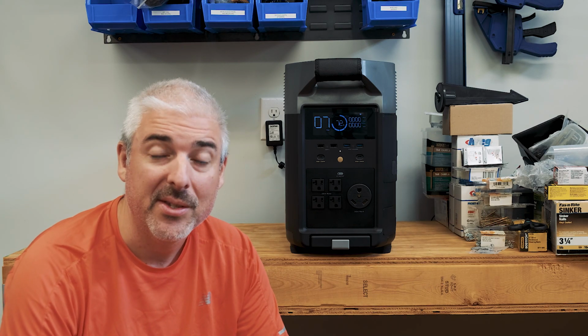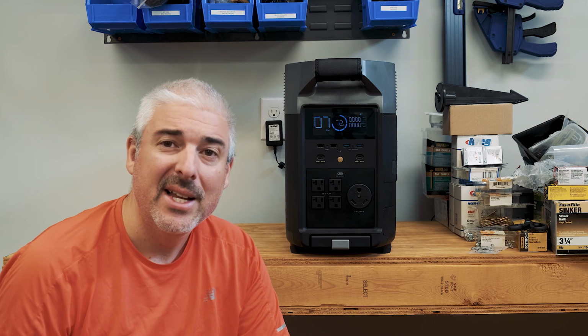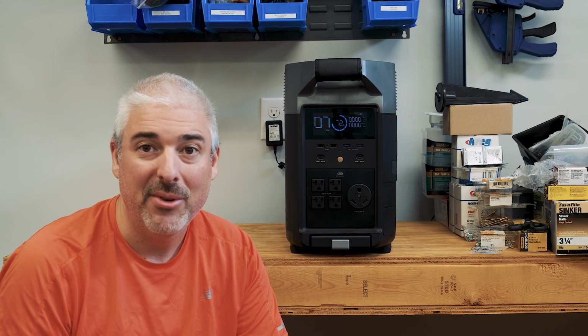So I'm pretty excited about this unit, primarily for two reasons. First of all, I think it's really intelligently designed. If you've seen some of my other reviews, and I'll flash the magical cards up there somewhere, I spend a lot of time talking about and thinking about, how's the product designed? Is it easy to use? Is it obvious how it functions?